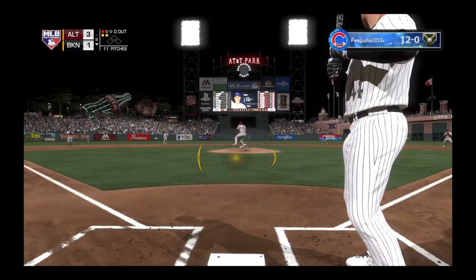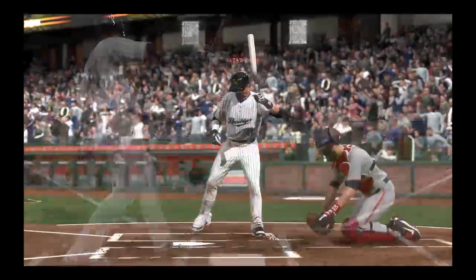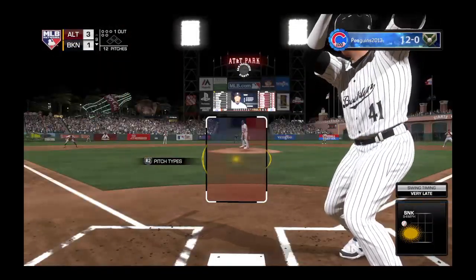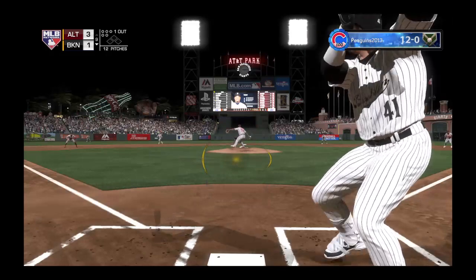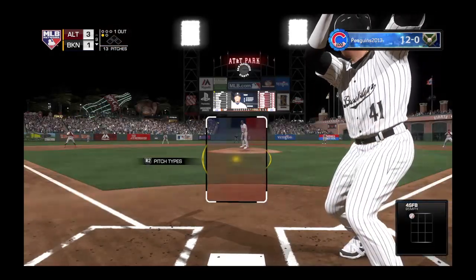This is exactly what they didn't want. Leading off an inning, and he goes up and he's swinging at everything. Those balls aren't even close. He's got to make him work a little bit. So he got him swinging. Anthony Rizzo is dealt with for the first out in the bottom of the inning.